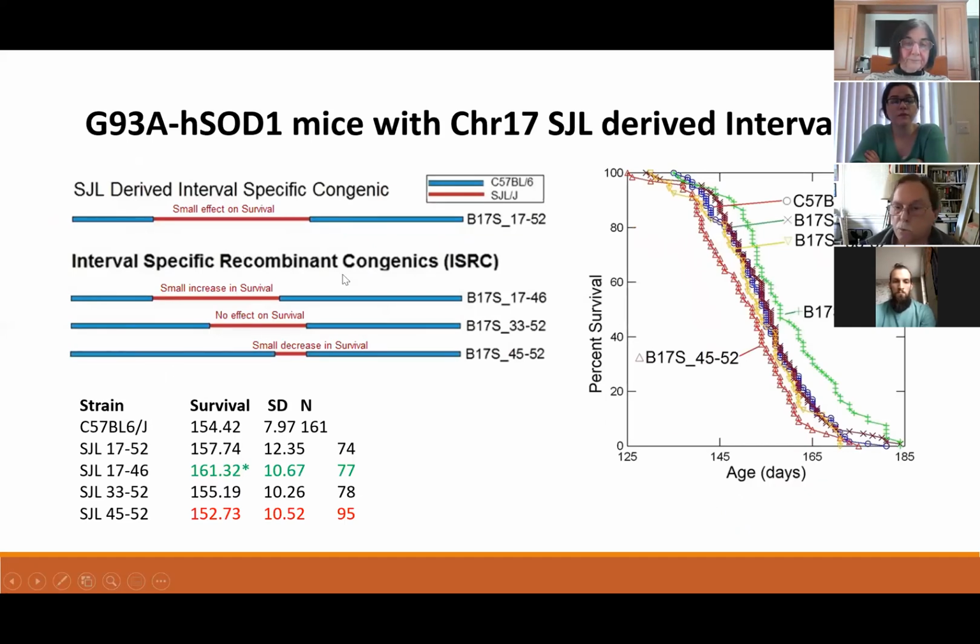The ones with the SJL interval was from 17 to 52. The 17 to 52 didn't seem to do much for survival, but when you start splitting it, you can see that the more proximal end of it, 17 to 46, the animals live longer. And the distal segment, 45 to 52, the animals live less. So in here, we have two areas of chromosome 17 that modify survival, and they do it in opposite directions. So if you have the whole interval, it doesn't do anything. If you split it, the distal segment makes the animals live shorter. The proximal segment makes the animals live longer.